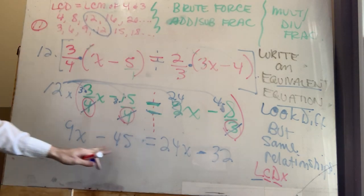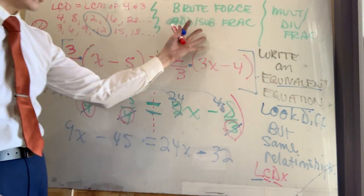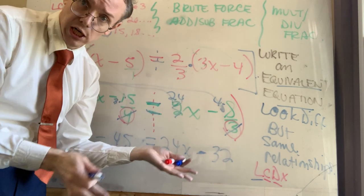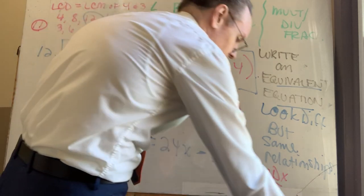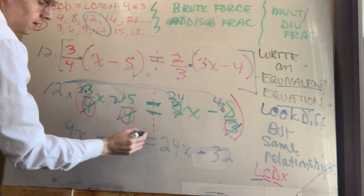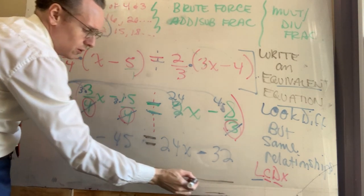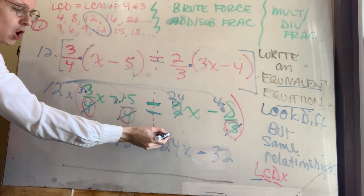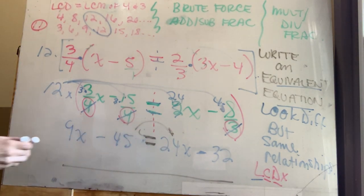This is a problem that has no fractions in it now. Right. So you don't have to go through the process of brute force addition and subtraction of fractions, which is even more tedious. That's the benefit of it. Anyhow, at this point, you would start performing algebra, which is to move things over the equals sign via opposite operations.